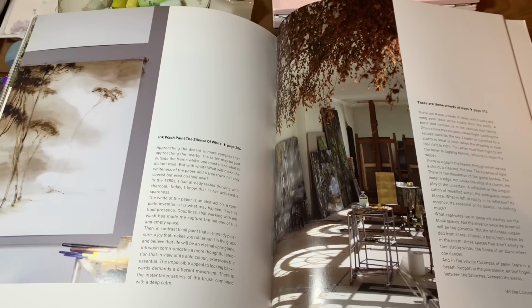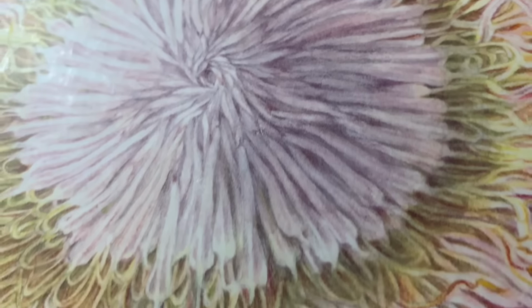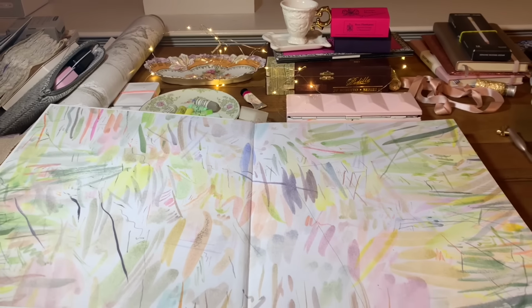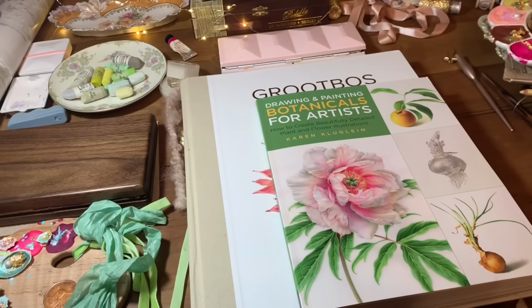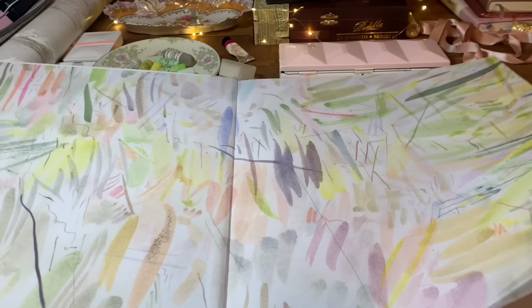So the next book is kind of the last actual art one that we will talk about. This one is the Florilegium that we started to look at in the beginning. This is a collection of botanical works of art. But again, I love this interplay, you've got the swatches at the front. So it's quite playful, and it shows you the whole spectrum of the artist's work as well.